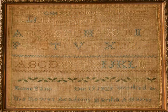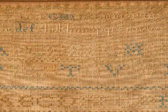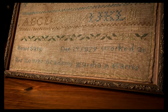I'm proud to share this first sampler with you with an early Alabama history. On December 19, 1829, 9-year-old Martha Ann Harris signed and dated the alphabet sampler she stitched at Miss Rose Montesano's Female Seminary in Huntsville, Alabama. The silk on linen sampler is worked simply in alternating rows of upper and lower case letters divided by narrow borders and signed Martha Ann.